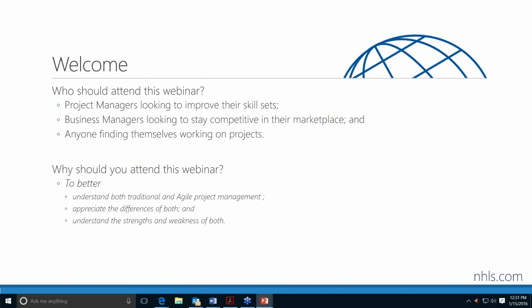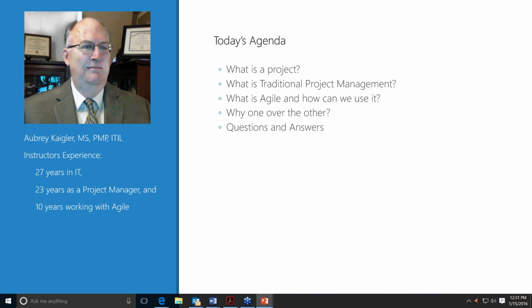Now, having been a project manager for over 22 years, I am always looking to try and find better and more ways of being able to do my work, my career path. I've spent 27 years in IT, as you can see, 23 as a project manager, 10 years working with Agile within those 23 years.